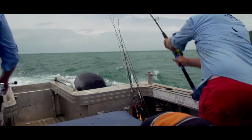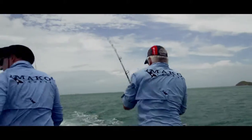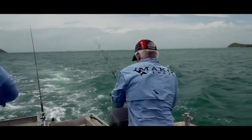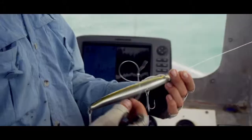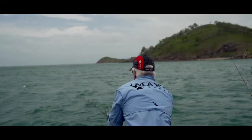Go mate, go. Okay, Wayne's hooked up on something, not sure what. I was on the bigger Halco Laser Pro. So hopefully it'll be a decent fish.